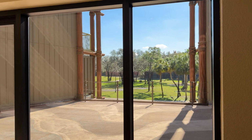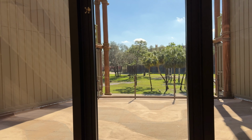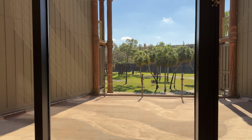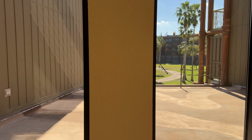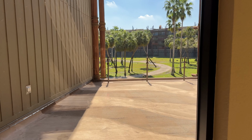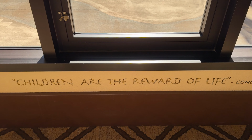And another thing, this view is from the hallway. So even the hallways have spots for a Savannah view. It's amazing. I didn't notice this quote at the bottom sooner, but luckily I noticed when we left, and I love it. Children are the reward of life. Even when it's a chaotic circus, they still are.